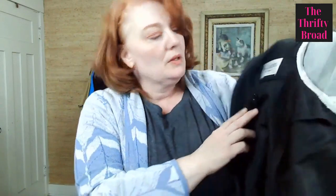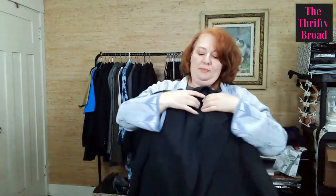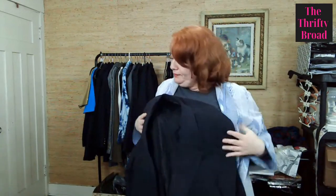Oh yeah, and then this is on the other side of it, Paul Salieri, Gruppo Ferrol. I don't know what that really means. And it is a size, come on, one day. It is 100% wool. And it's wool on the outside, but the inside's rayon, 48R. Okay, cool. So it's a pretty good size. And yeah, it's a nice blazer, which I think should do well.